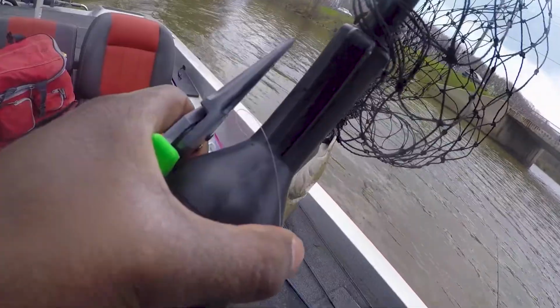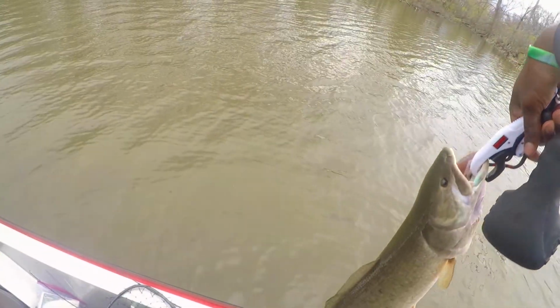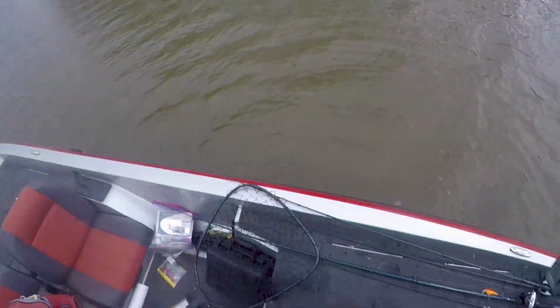Look at him. He's tweaking. Never let these things in the boat. Why did you let me do that? There it is. Get out of the boat. That's like... heavy. It was heavy. I should have weighed him when he was on the scale.